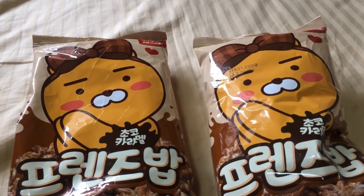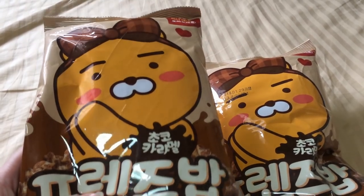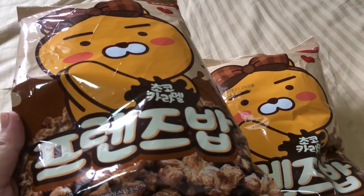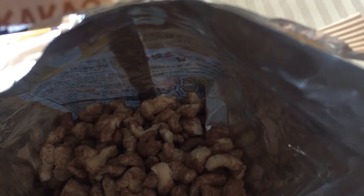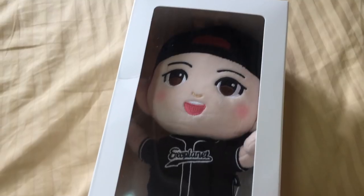First, I got these snacks and they're called Plenjibap, and I believe these are corn snacks and they're actually bigger than what I expected them to be. And they are both choco caramel flavored. I actually ate one while editing and it tastes a lot like Moby, a Filipino snack, and it came with this cute cacao cream standee.